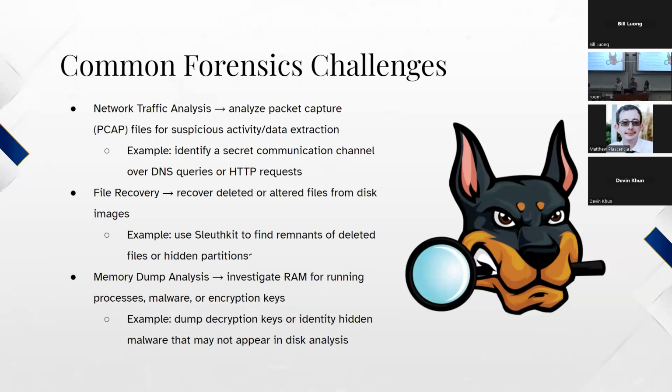Some common forensics challenges you might run into might involve network traffic analysis. Within these challenges, you'll probably be asked to analyze a packet capture for suspicious activity or data extraction. There are a lot of ways this could play out, but one of them could be asking you to identify a secret communication channel. You might also be asked to do some file recovery, so just recover altered files.